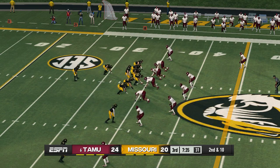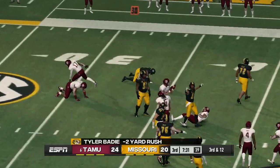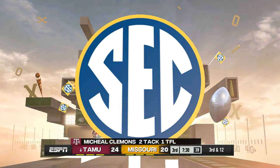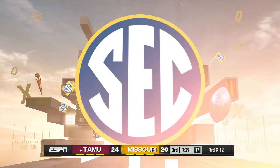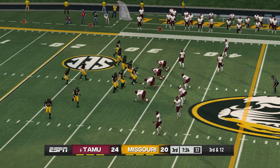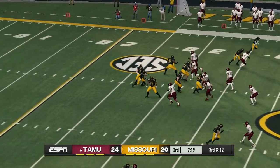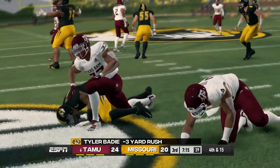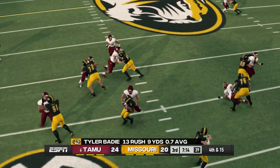Here's a handoff, and he's taken down for a loss. That is a loss of 1 yard. That brings us 3rd and 12. And here's another third down. They keep it on the ground, and a great tackle right there. Loss of 4 on the play. That brings us 4th and 15.